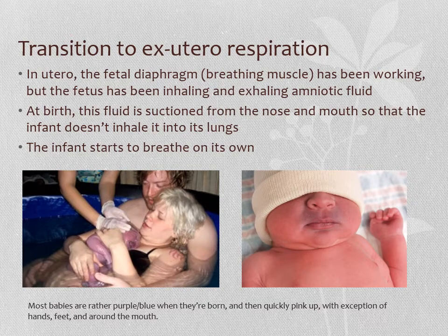All right, so just a reminder again that the infant is now having to breathe for the first time ever, and so we suction the fluid out and the infant starts to breathe. Now when they first come out and they're first starting to learn to breathe, look how purple this baby is. Okay, so when most babies are born, they're purple cone heads, right? They look pretty strange, and then as they start to get the hang of this breathing thing and get their own oxygen into their bloodstream, then they look pretty pink, right?